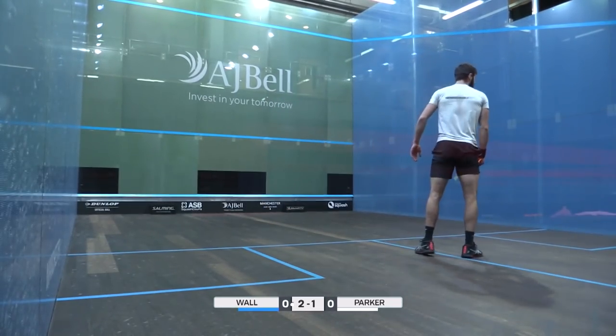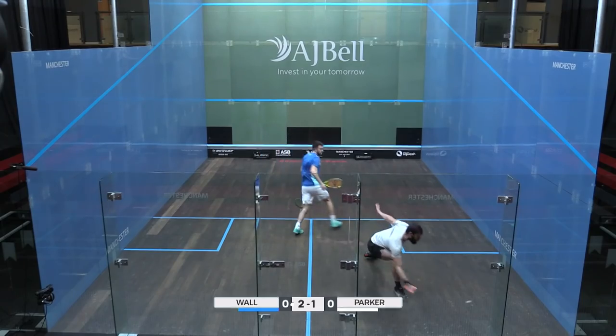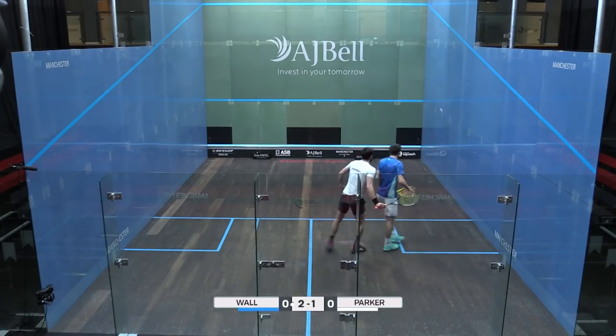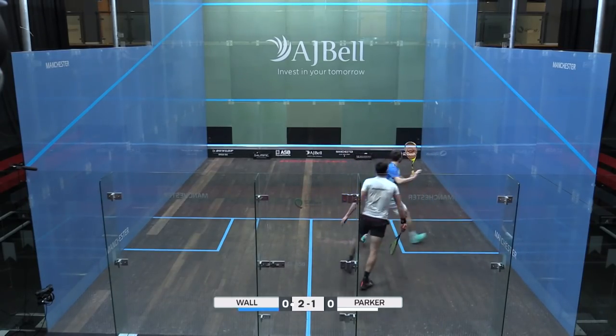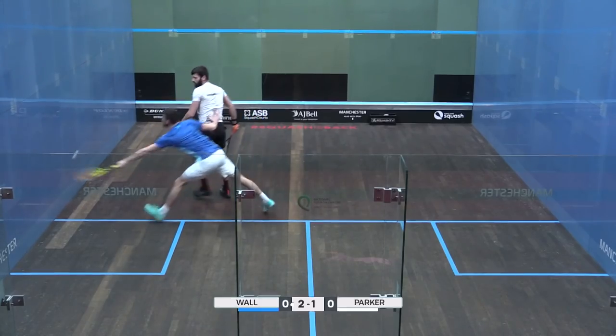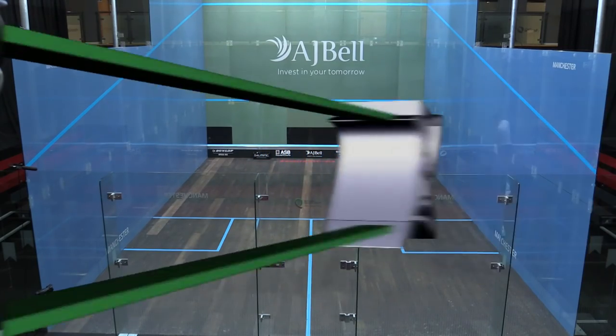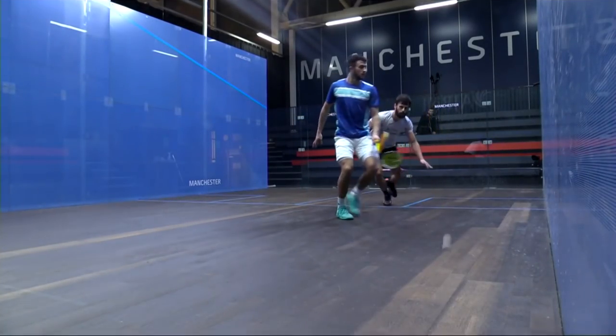Furious pace, but not quite finding the target to the back. We've seen, well, it's been the trend over the last few days that it's proved very difficult to get the ball into the back corners on this court. It's difficult to find the right pacing, right height on the front wall. You've got to get the line, obviously.